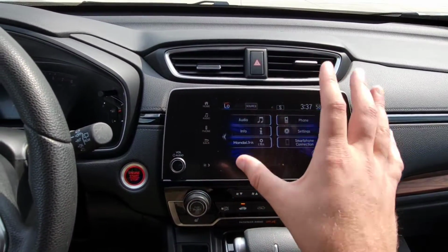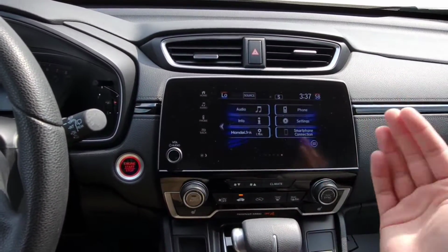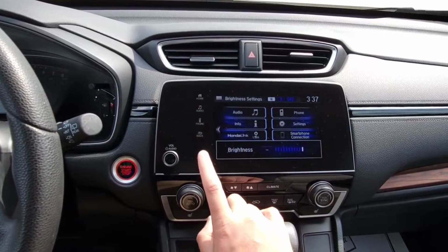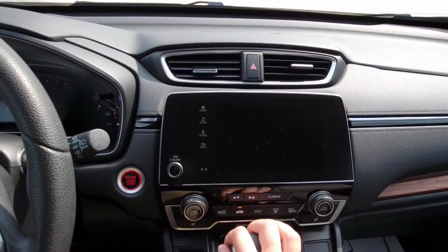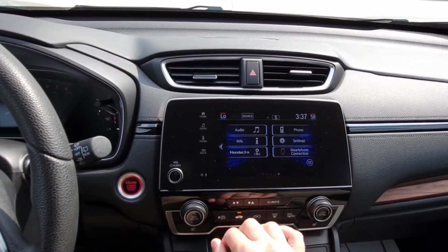Now let's say if you're driving during nighttime and this screen bugs you for your nighttime driving, you can change the brightness right here. There's a little button. As you see, it just turns right off. Then you can turn it right back on.